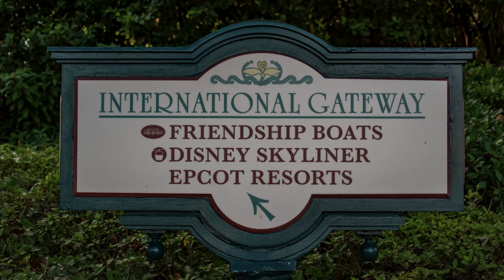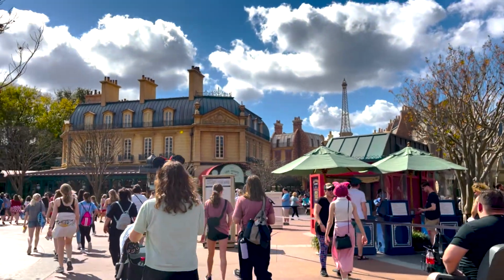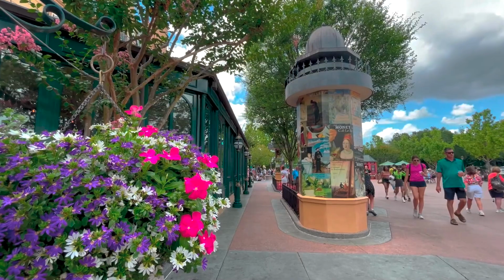Located back by the International Gateway, the France Pavilion is themed to look like a Paris neighborhood during France's Belle Époque, or Beautiful Age, era.